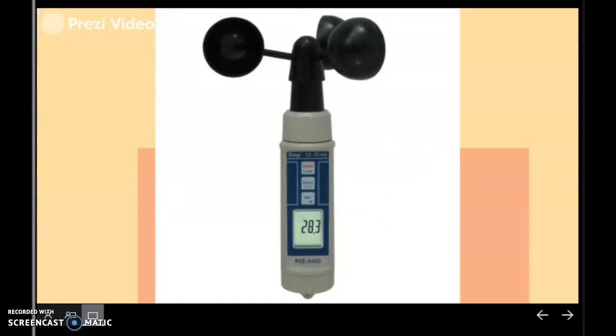An anemometer measures how fast the wind speed goes. There's little cups that will take in the wind and a thing that will tell you how fast it's going. Anemometers track the speed of the wind, and another word for anemometer is anemos.